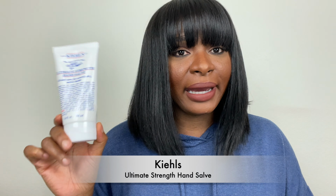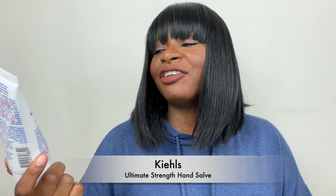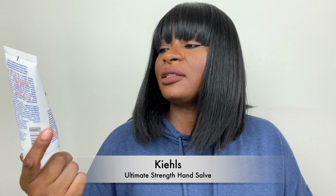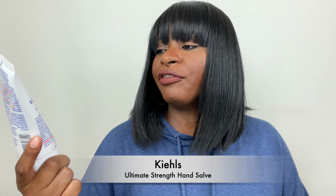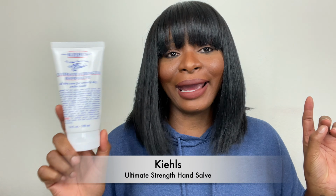Filming can become quite like a production. If you've ever done it, you understand. And if you haven't, trust me, it is. One of the things I make sure is always on point are my hands. To make sure that my hands are not ashy, I have my second product from Kiehl's. This is the Ultimate Strength Hand Salve. This is all day care for severely dry, active hands.